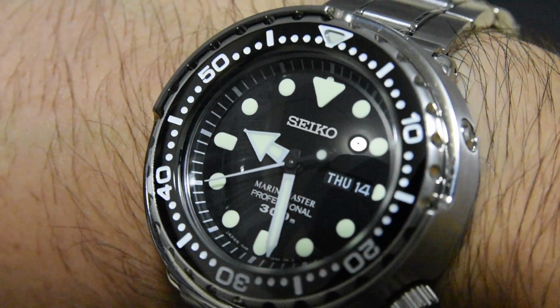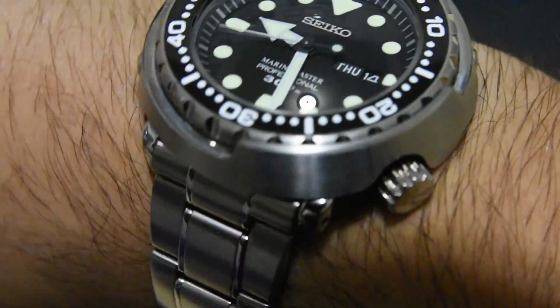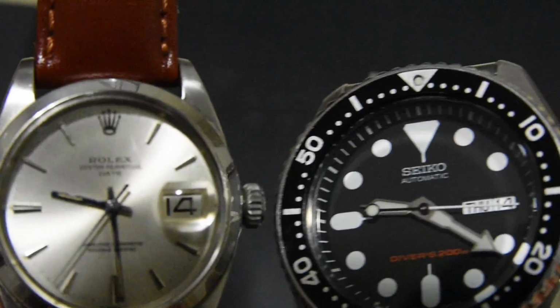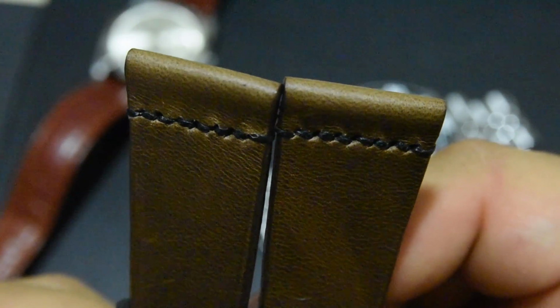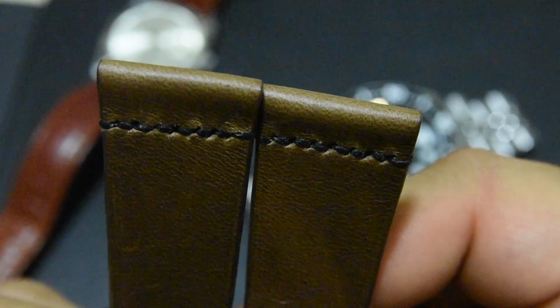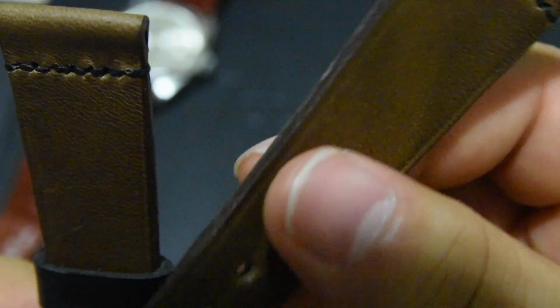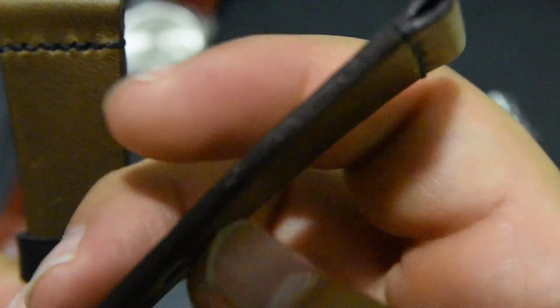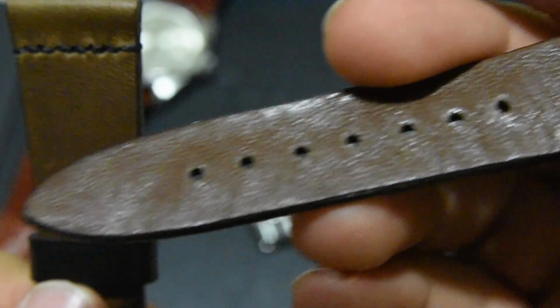Okay, so I'm currently wearing my Seiko Tuna SBBN 031, but that's not what I'm excited about. I am excited because these babies are getting some new life today, thanks to my buddy Watch Display. I want to show you the handmade straps that he has constructed for me. Just look at that stitching. I am a stickler when it comes to stitching, and he did this by hand. Look at that finish. So gorgeous. A really cool color brown.